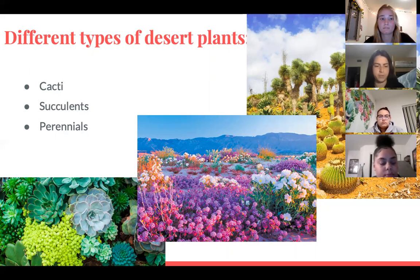Cacti, succulents, and perennials make up most of the most common desert plants. They're also very popular in gardens, especially in drought-ridden states, because they require low maintenance, little to no shade, and very little water.